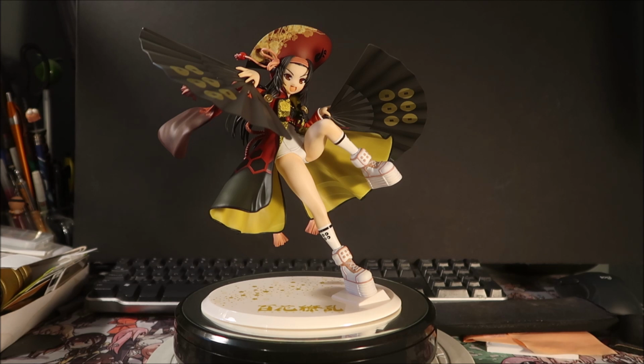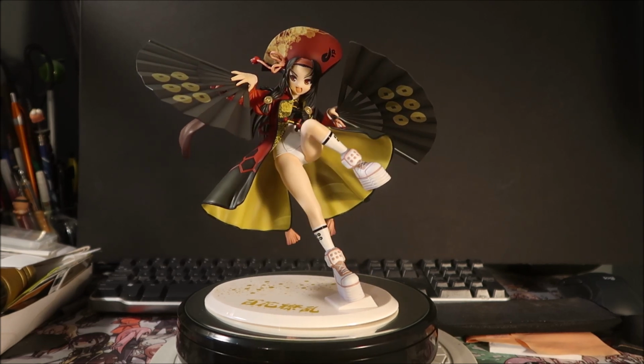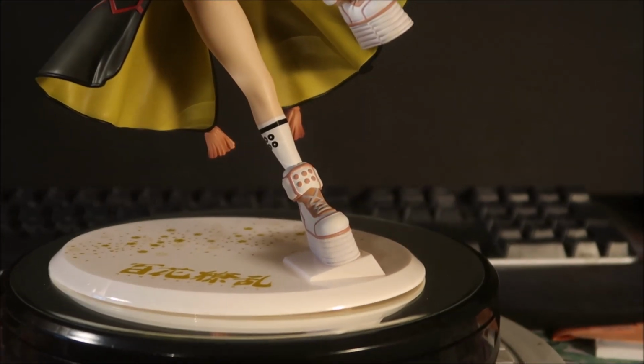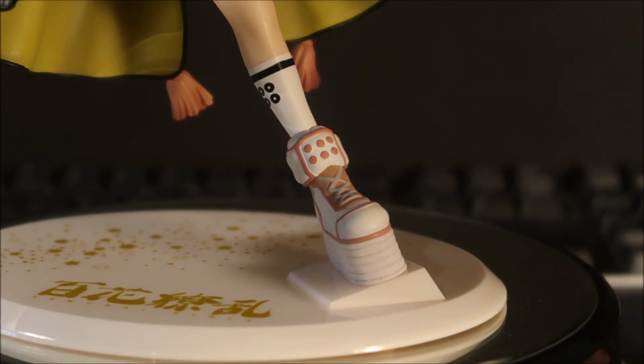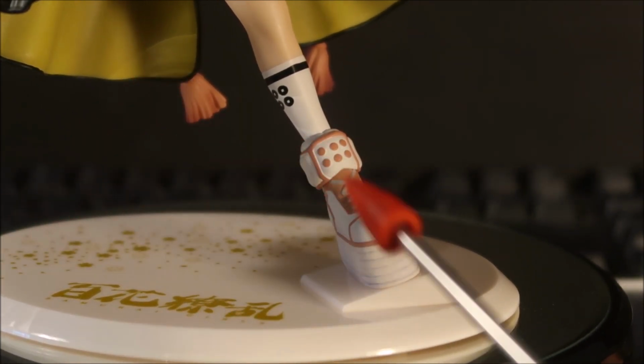So potential for leaning. Potential to be a leaner in the future, guys. So that's one thing I would worry about with this figure. But that's enough about that. Hopefully she won't be a leaner. We'll just have to make sure we put something under her if she does.